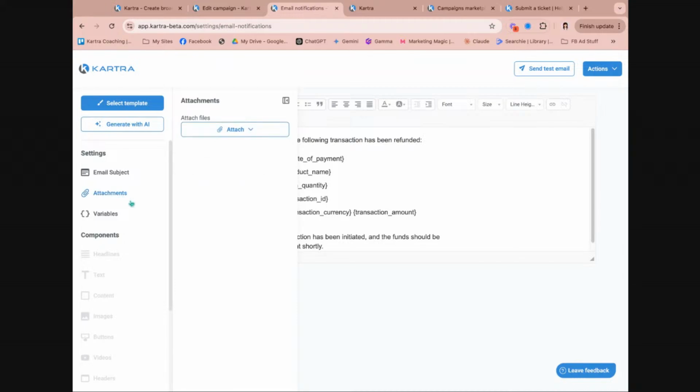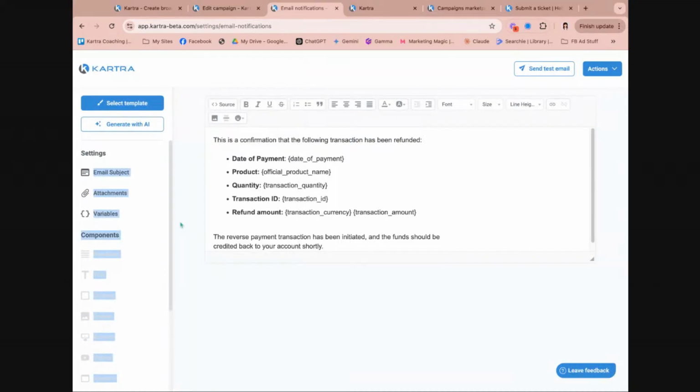Attachments, we never, ever, ever use attachments, right? So no need for that. And then we have our dynamic variables over here. And the cool thing here is that now we have this little copy icon. So we can click on that to copy the email address variable or the first name variable, whereas we used to have to highlight and manually copy ourselves. So that's kind of cool for that.